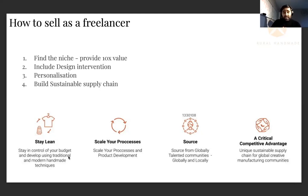And then, finally, is building a supply chain which is sustainable. We've talked about supply chain, we talked about sustainability, so you've got to be very mindful that you are truly building a sustainable supply chain. And all these components, number 2, number 3, and number 4, are a part of adding one more X onto your brand.